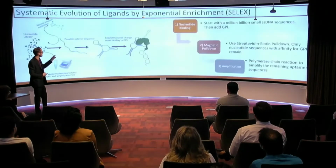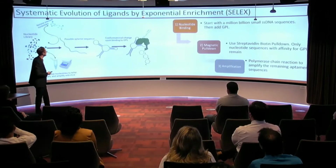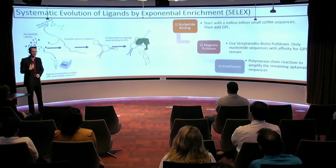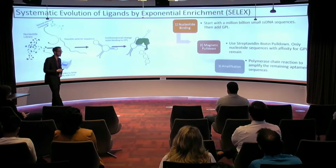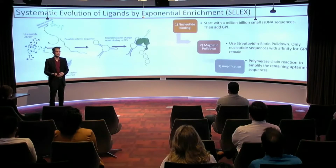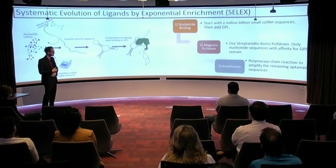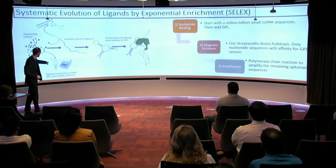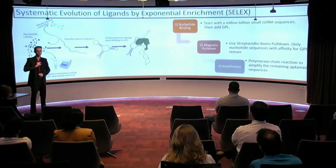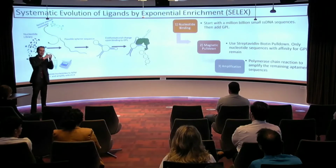But once we did that, we actually had to design this DNA aptamer. And to do that, we used a technique called the systematic evolution of ligands by exponential enrichment, or SELEX. And SELEX is a multi-step iterative process where we start with about 1 million billion nucleotide sequences. A nucleotide is just the constituent element of a nucleic acid, like DNA or RNA. And what happens is, in this test tube with tons and tons of nucleotides, we introduce that purified GPL molecule. And randomly, some of those DNAs will bind to GPL.